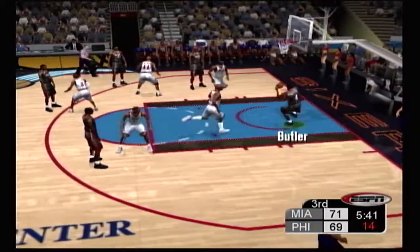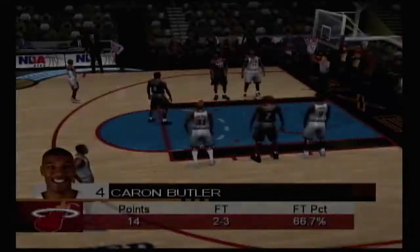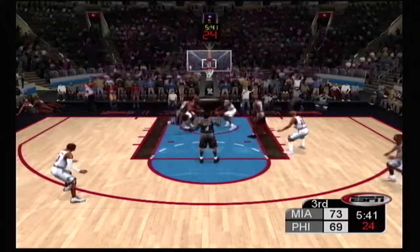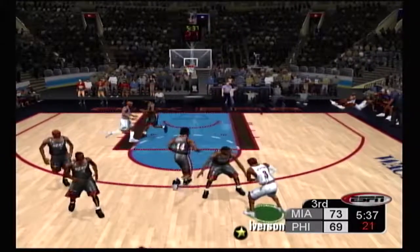To Butler. Butler high off the glass. Count it! And he'll have a chance for the three-point play. Boy, that is a super play right there. I mean, to be able to go up and know you're going to get hammered and finish the shot anyway, that's incredible. The defensive rebound by Coleman.